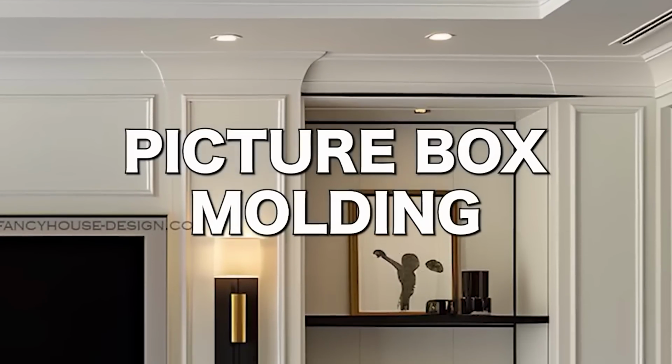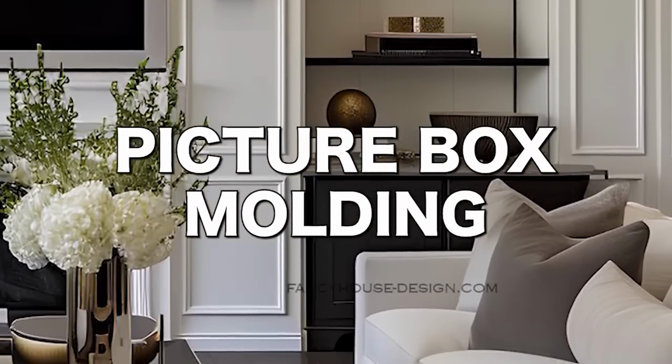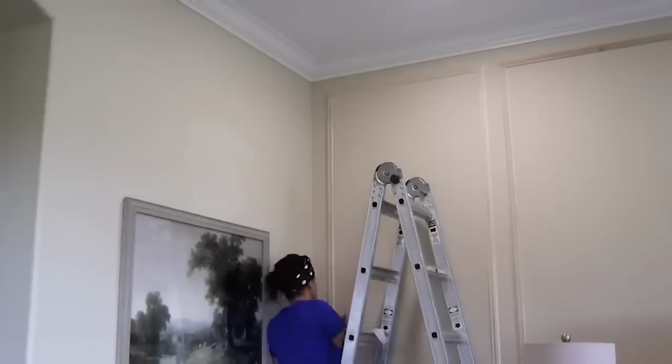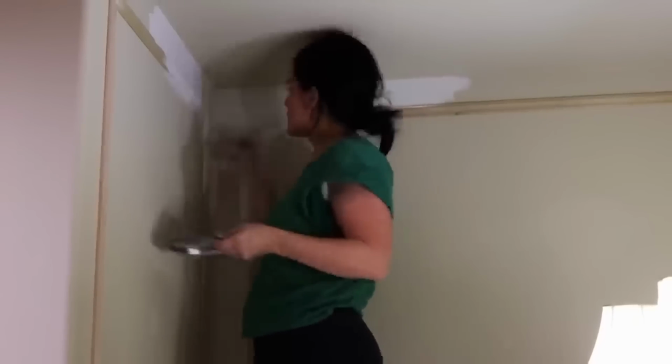One of the things that I still have planned for this living room, but really this whole main floor, I really love picture box molding. It is timeless, it's classic, it will never go out of style. It is elevating and it's very DIY friendly. This is a totally doable project. I've done it in a couple of other areas in my house. I have it planned for many rooms in my house. I've done it in my bedroom. I've done it in the breakfast nook, and it is so easy to do.